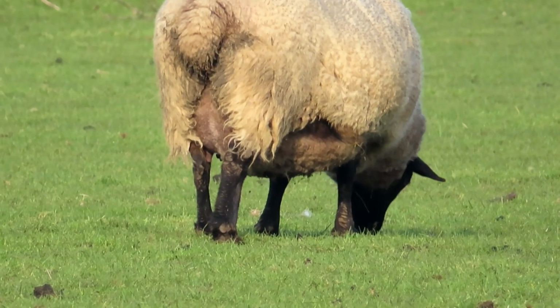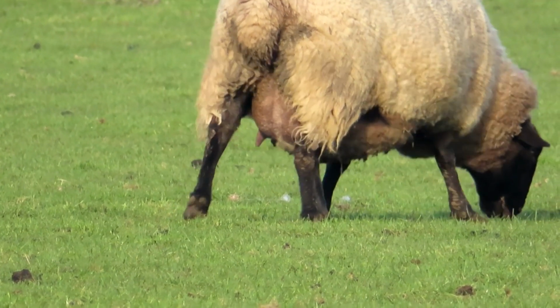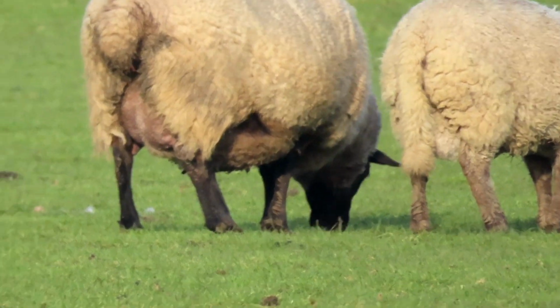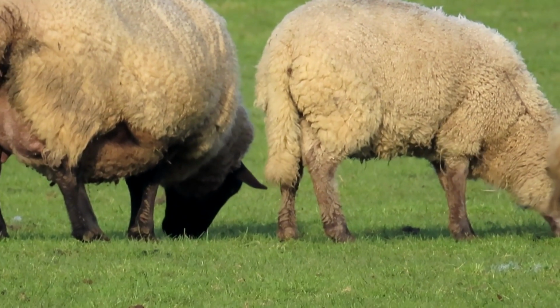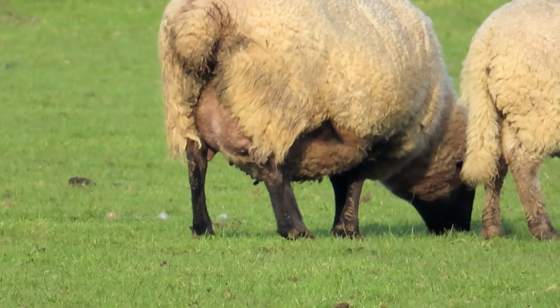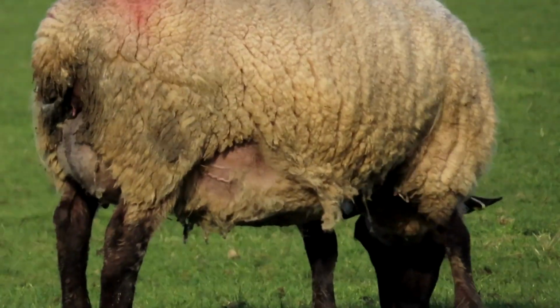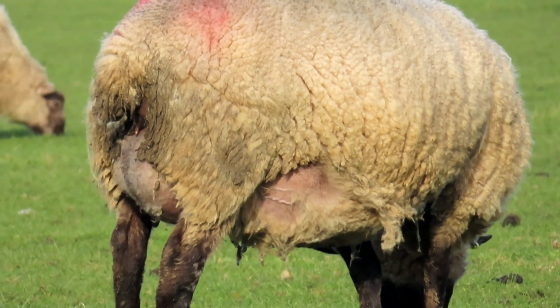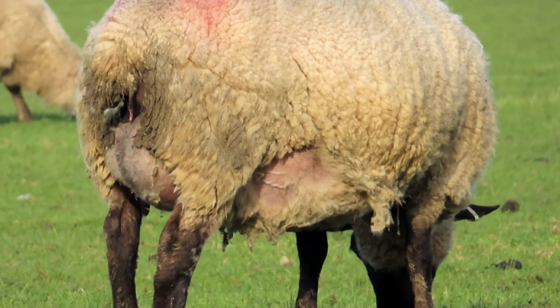Oh, I think lambing's about to start. Look at that sheep over there. She's got a great big fat belly. I reckon she's got twins, or even triplets. See, the one next to it's hardly anything but that one. Huge! I've got one a bit more in the foreground here, look. Yeah, ready to burst out. Lambing must be starting soon, I think.